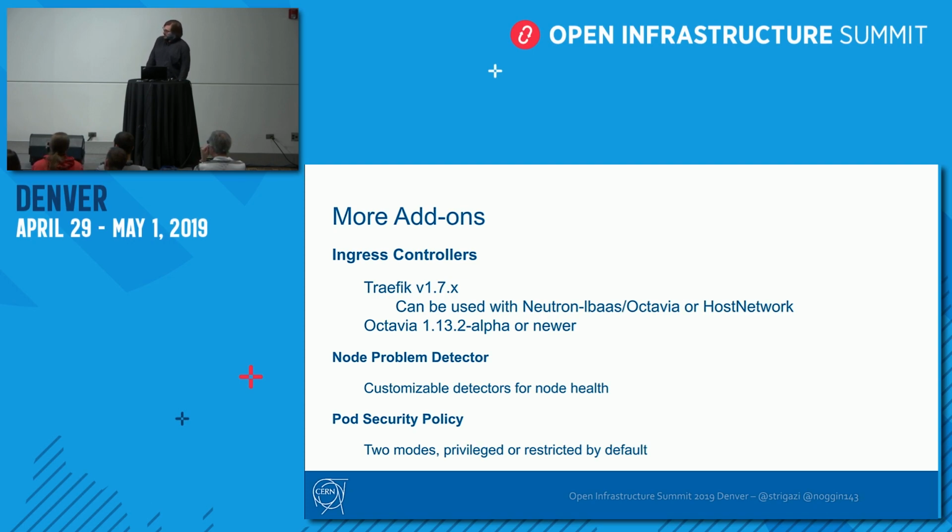And the final item that we're working on is the pod security policy. By default, Kubernetes is more like a platform that you should develop on top of, and pod security policy by default is very, let's say, permissive. So we are working on having two modes, one strict and one privileged. And of course, we will have restricted enabled by default.